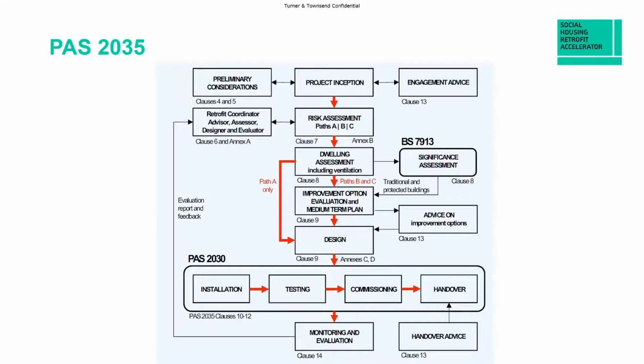This is the PAS 2035 process map. It looks fiendishly complicated, but it's actually quite logical and straightforward. The standard tells you exactly what you have to do at each stage. Like many standards, it appears scary because it's trying to cover every eventuality, but it actually carefully walks you through the steps and makes sure you don't forget anything.